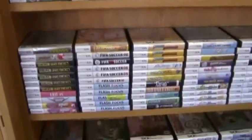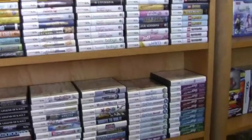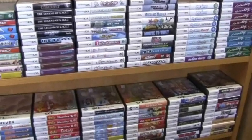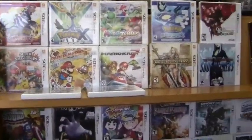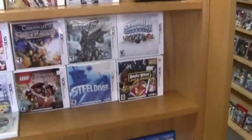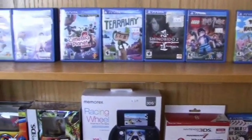And of course, we can't forget about all those great portable handheld systems that we all know and love and probably carry around in our pockets. Here we have games for the Nintendo DS, a good selection of video games that you just want to carry around in your pocket. And then we got the Nintendo 3DS, Nintendo's newest handheld system. Great games, I just simply love this area. And then we can't forget about the PS Vita. Good selection of games, not many, but still good.